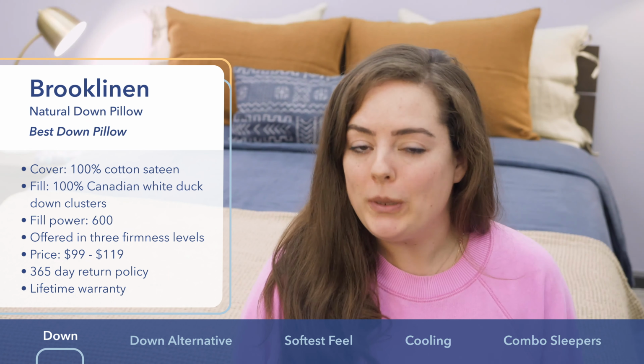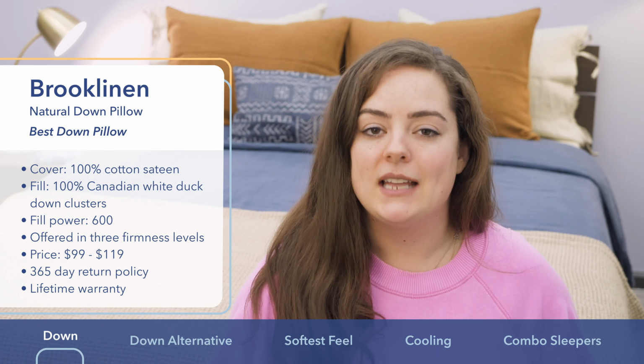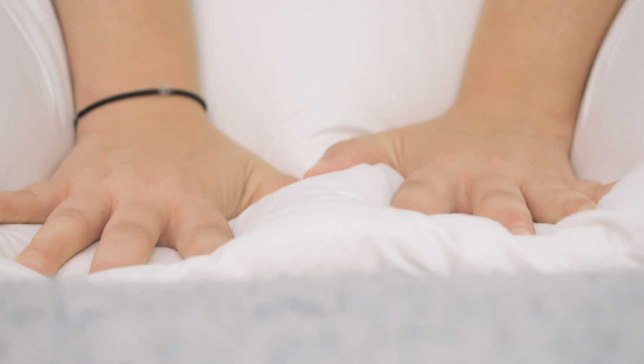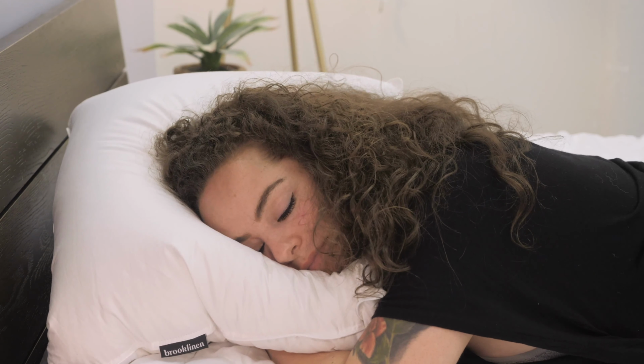Now, that said, don't be intimidated by how lofty that high fill power makes this pillow look. It's got a really soft level of firmness, which makes it really easily compressed into a super low loft, which is of course going to give you stomach sleepers a nice healthy posture throughout the night.